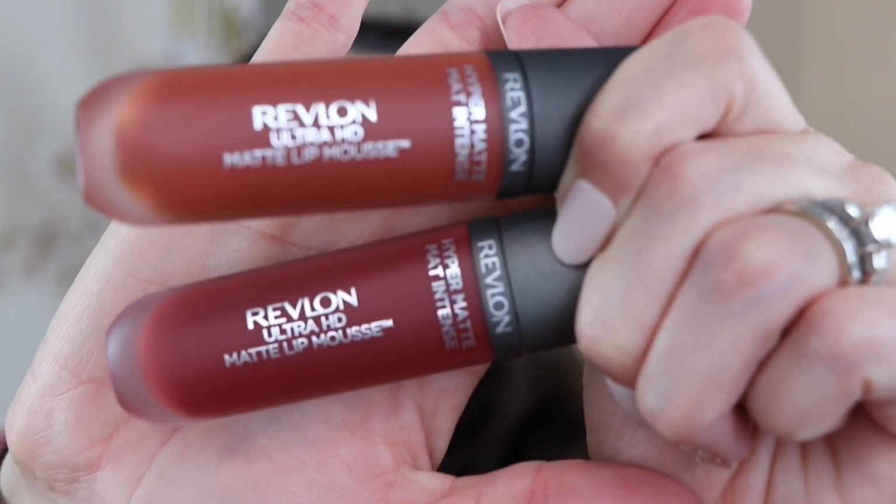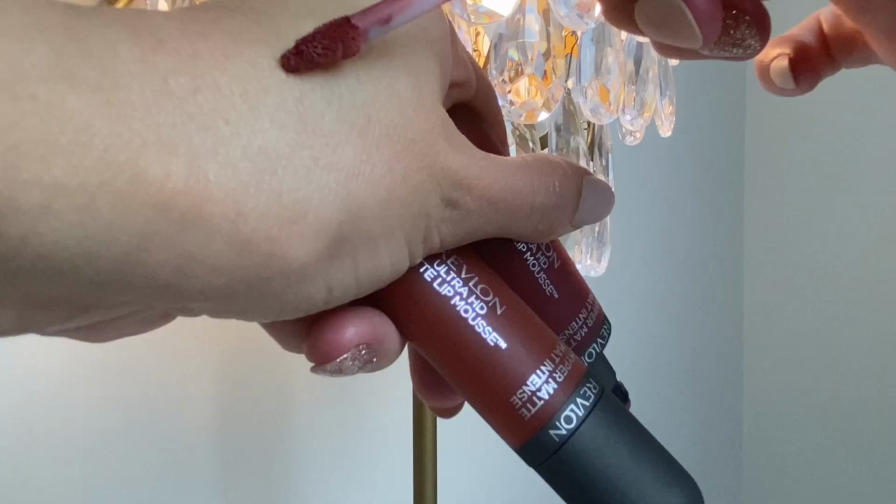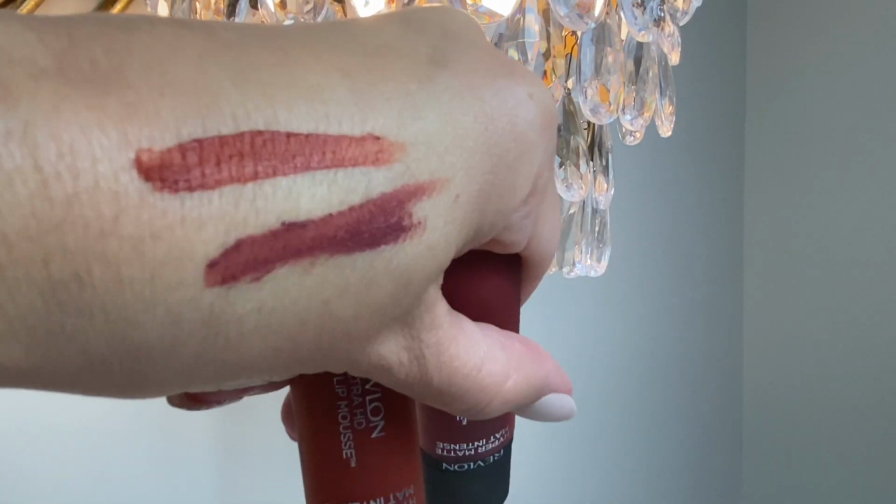So my last products to mention are the ones by Revlon. They are the Hyper Matte Ultra HD Matte Lip Mousse. And these are my two favorite shades, at least for this time of the year and the winter. What I love about these is that they're not like a typical matte lip gloss or a lipstick. They're more of a mousse. So you put it on, it's very comfortable. It gives you that pigmented lipstick look without the commitment of feeling like there's something on your lips and it's annoying, if that makes sense.